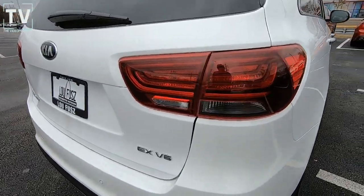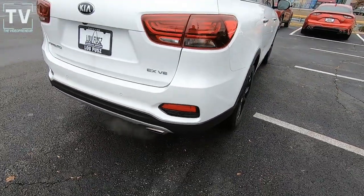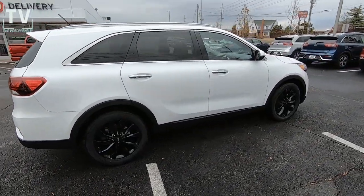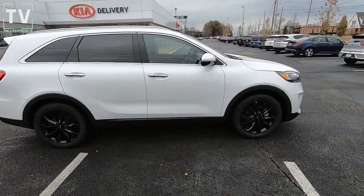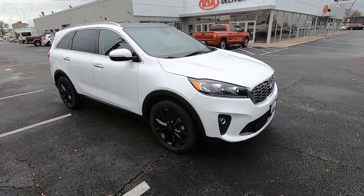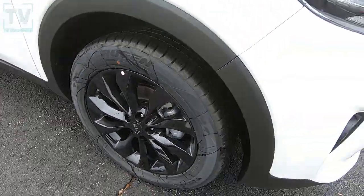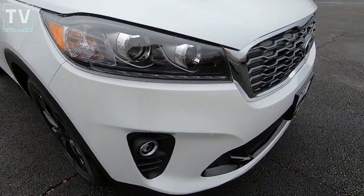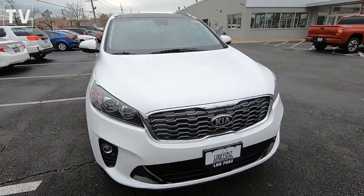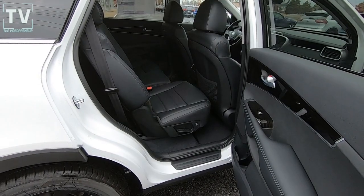As we move around to the rear of the vehicle, we see the LED taillights, the EX badging. We also see the rear spoiler that's body color, the silver roof rails. Great look at the gloss black 19-inch wheels and tires, as well as the body color side mirrors that are heated. Here we see the LED headlights, LED fog lights. They are projector beam headlights and projector fog lights.